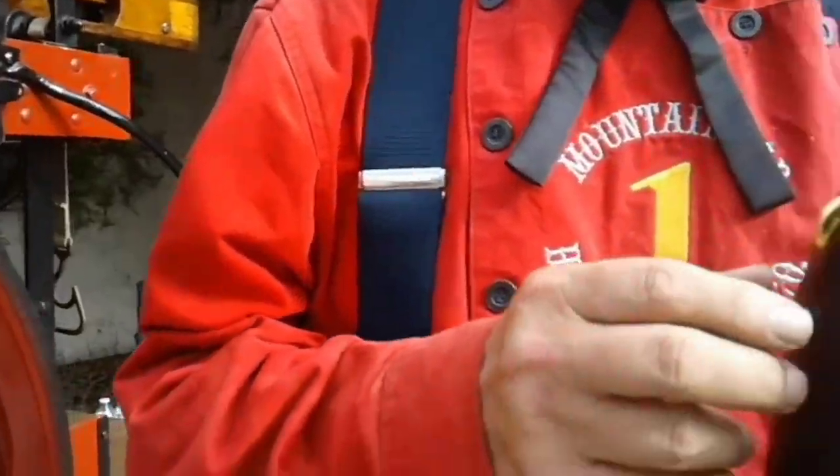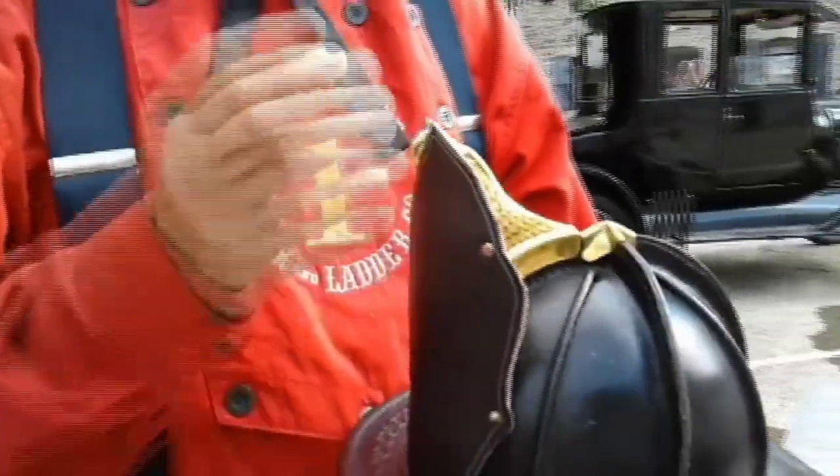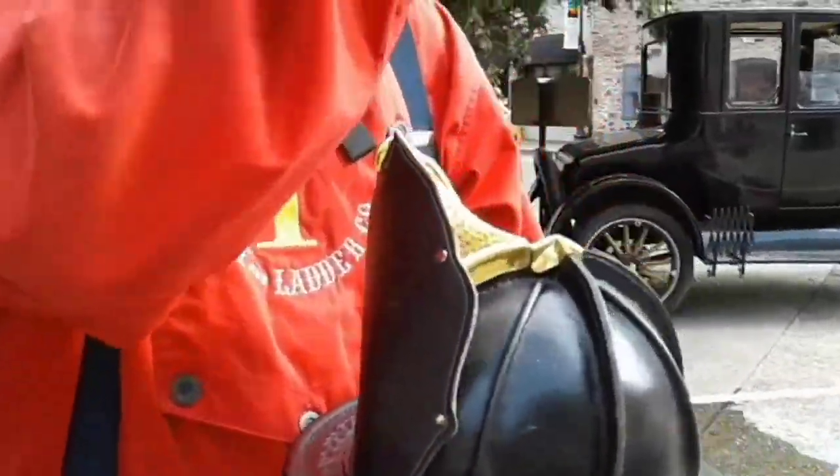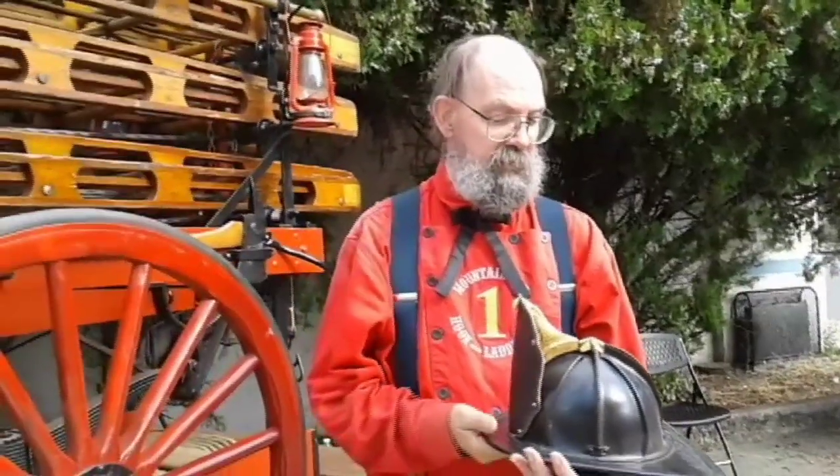Now you know what they use. They use little headlights up on the top. So when they go in, they have a mask and they have a headlight that people can see who they are.